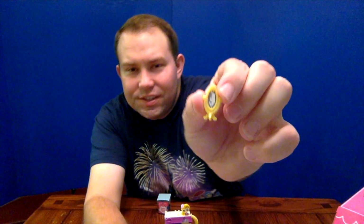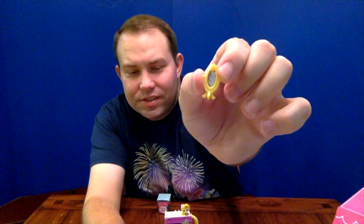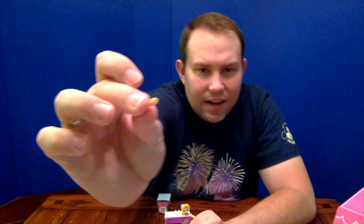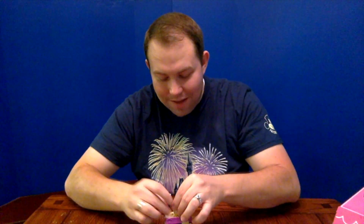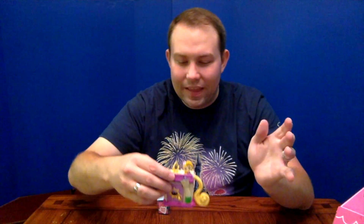Now her accessories. Here's a little mirror. It does have a reflective sticker in there. And then here is her tiny little hairbrush. These just seem destined to get lost, especially since the house doesn't close up completely. But they're there. I guess it's better than nothing.